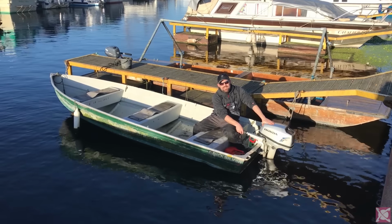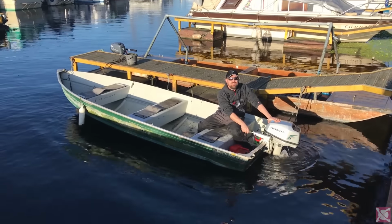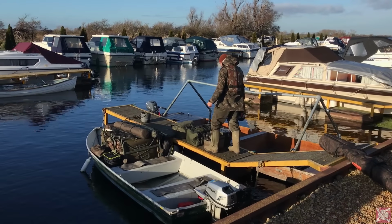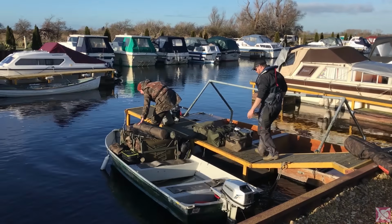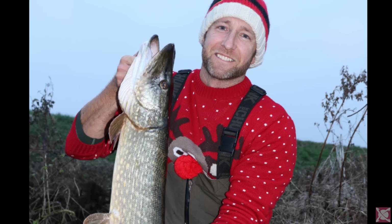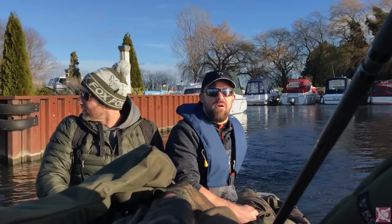The following week, I was down in the Fens with Matt Rand and Lewis Porter, and Matt had offered to take us deep into the Fens to try our luck for a zander. We actually went on this same pre-Christmas zander fishing session a couple of years ago, and we managed to catch some nice fish up to just under double figures.